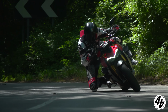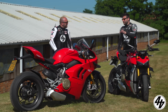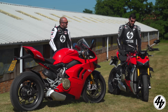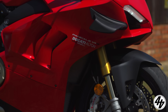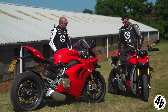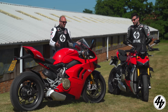It's massive. So obviously, price is a factor in this as well. The Panigale is 25 grand, near enough, and this is 20 grand. I'm kind of struggling to see where the extra 5 grand has gone. Fairings, but that's a bit of plastic. It's weird, isn't it? On the face of it, when you look at the Panigale individually, you go, 20 grand for that bike, it's too much money.